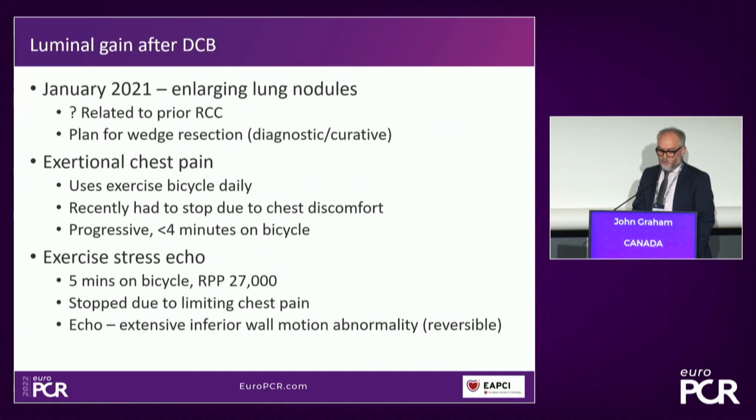Just over a year ago, at routine follow-up, he was found to have enlarging lung nodules that were felt to be related to his previous renal cell cancer. And he was being planned for a wedge resection, both diagnostic and curative. But coincident with this, he began to develop exertional chest pain. He uses an exercise bicycle every day, and he was getting more and more progressive chest pain.